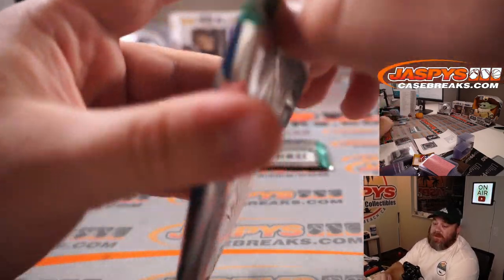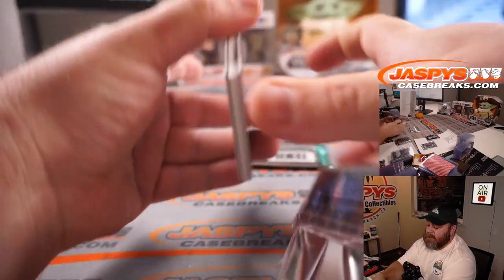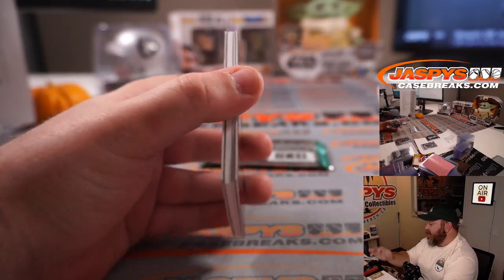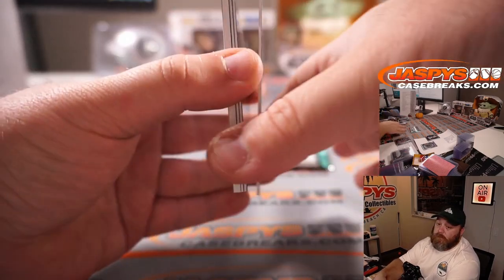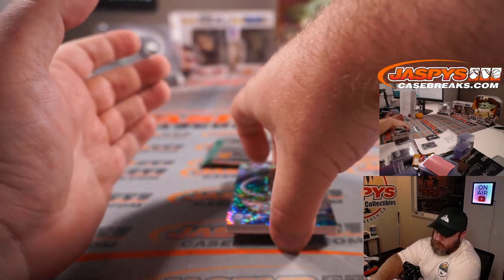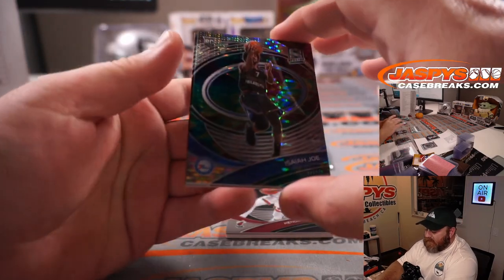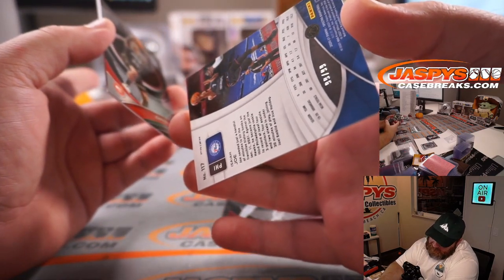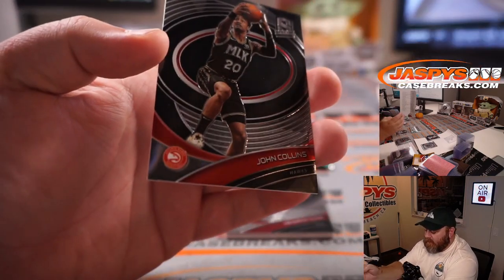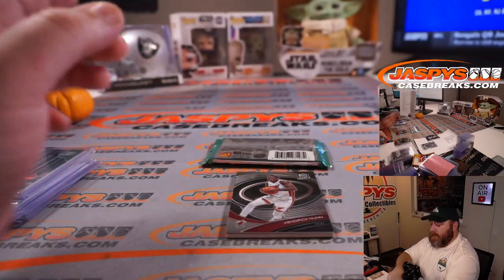Two packs left in the last box, guys. Let's finish with something big. Big, big. Isaiah Joe for the 76ers. Andy Dinn, that is 99 out of 99. And John Collins for the Atlanta Hawks. Part of the Charlotte Hornets random number block, non-numbered.